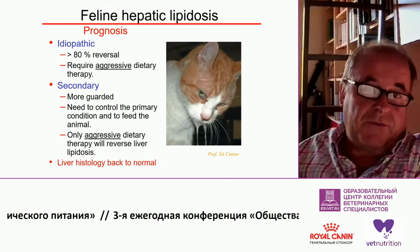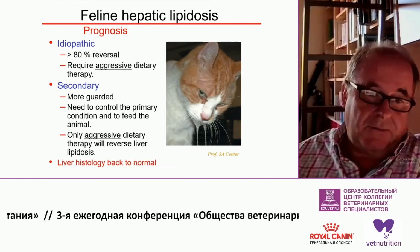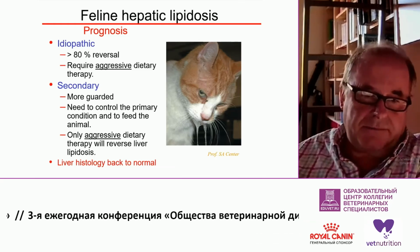Now, if the hepatic lipidosis is secondary to another disease, the prognosis is much more guarded.